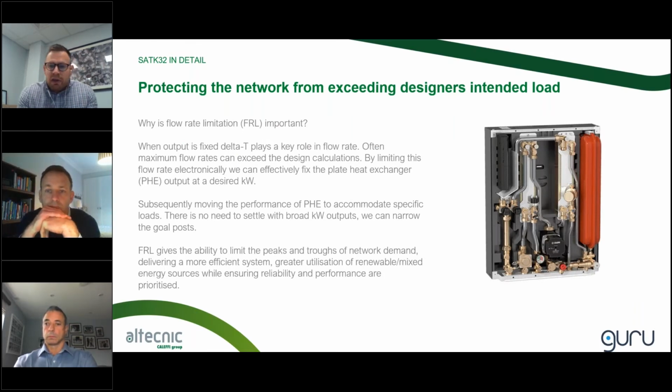So flow rate limitation is becoming more and more important now on mixed heat input networks, where we might have seasonal flow temperatures to utilise the best SCOP for heat pumps. What we're able to do with this is limit the maximum flow rate through the HIU. So even if the network temperature drops, it doesn't slam the valve open and you lose all valve authority. Interestingly, if we look at the last paragraph on the slide, flow rate limitation gives the ability to limit the peaks and troughs through network demand, delivering a more efficient system, greater utilisation of renewable mixed energy sources, while ensuring reliability and performance are prioritised.